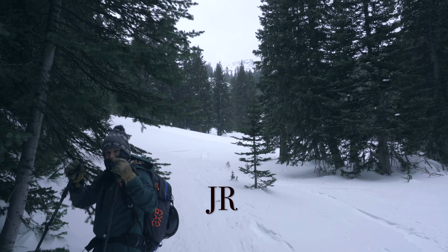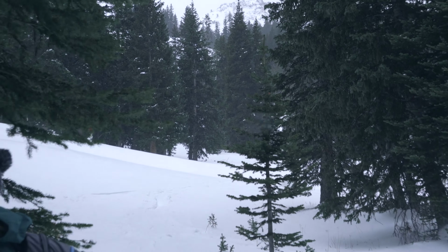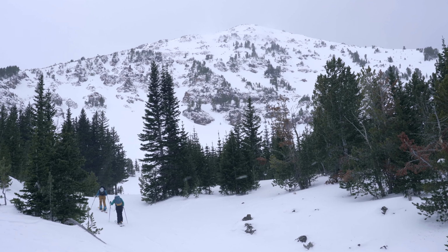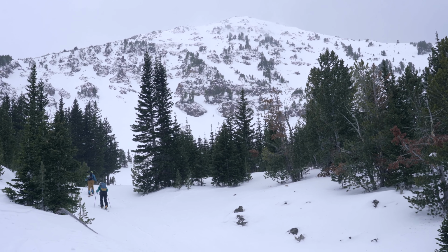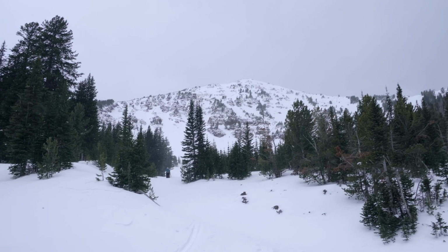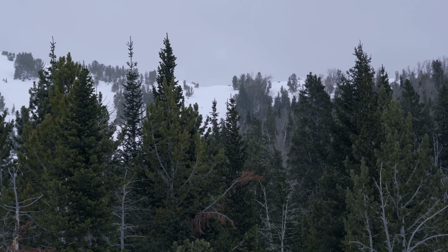Alright, JR says it's about to get extreme. I think we're about to do a wind tunnel. So the wind is really whipping around like crazy up here. We were never really planning on going to the peak. We were thinking if conditions looked right, we might make a push for it, but it's not really looking that way. So I think we're gonna try and get up to the ridge at least and go down from there. Should still be a really nice run.